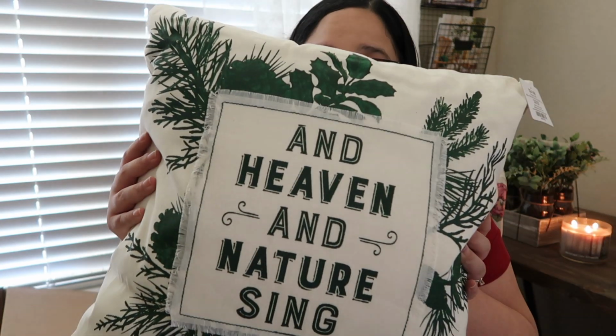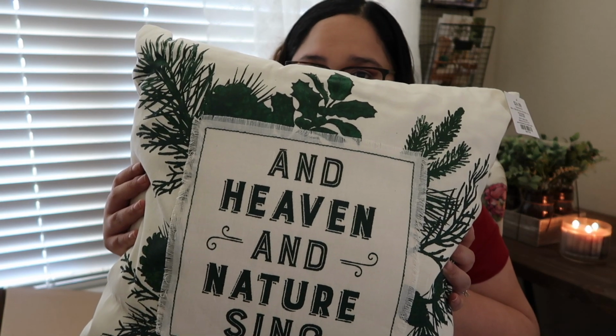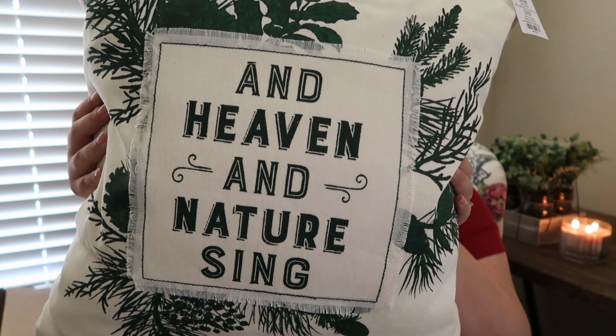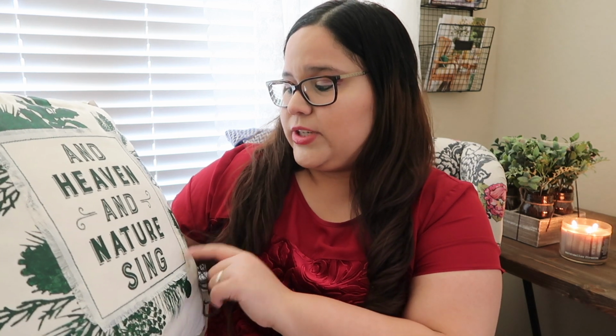I have another pillow, guys. Surprise, surprise. My office, if you guys could see the mess that my office is in, oh my gosh. So this next one is $24.50 or $24.99 and I paid $12.50 and I just thought it was super duper cute. It is gorgeous. It's something different than I have normally, and that's what I loved about it, is that most of my pillows look very similar in the plaid or saying Merry Christmas on it. But this one was different and I really liked it. It says, "And Heaven and Nature Sing." And I just thought it was adorable.